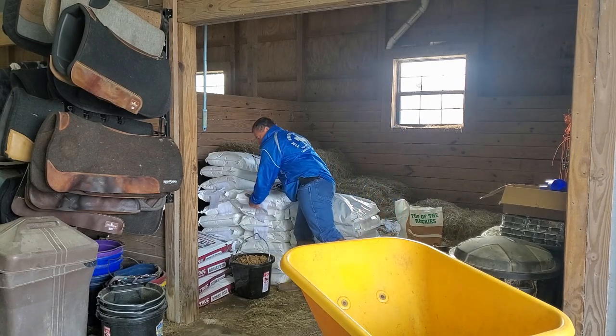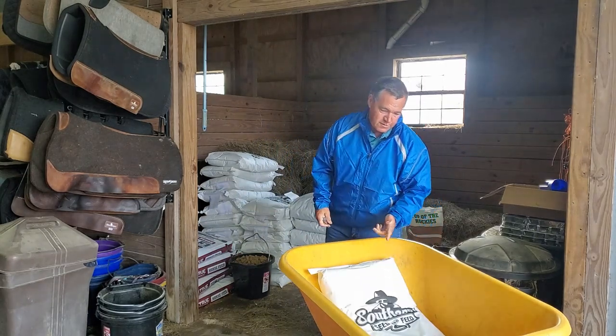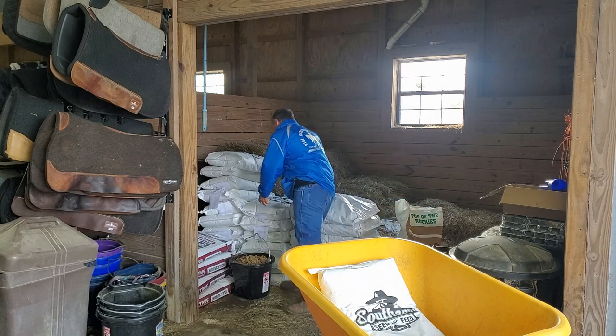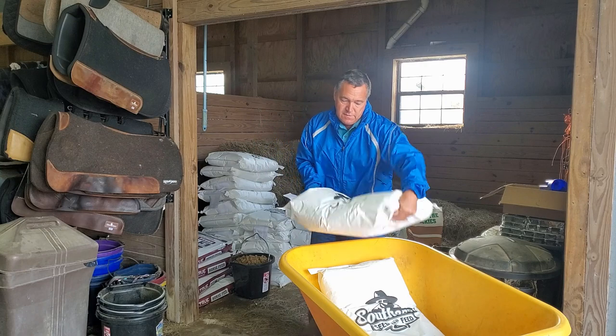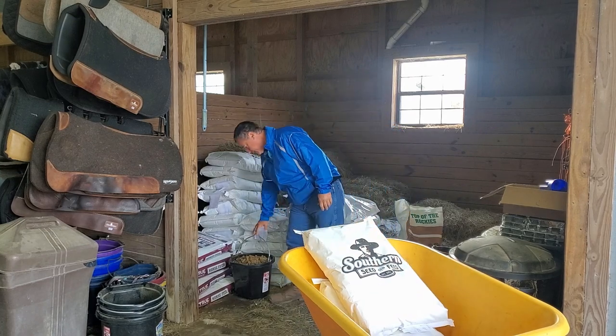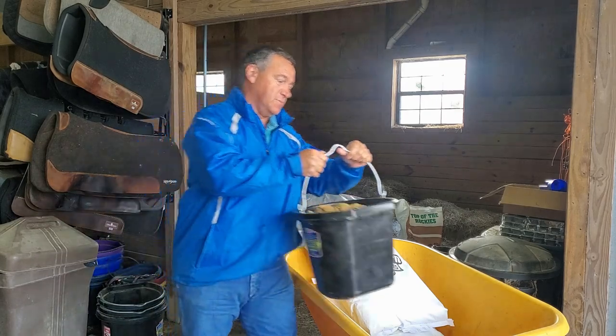I have a 12% grower grain. I feed them 100 pounds of that a day. And then I feed them 25 pounds of a range cube, a 30% range cube. And that's what they get every day.